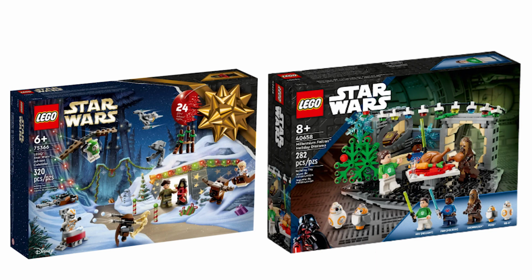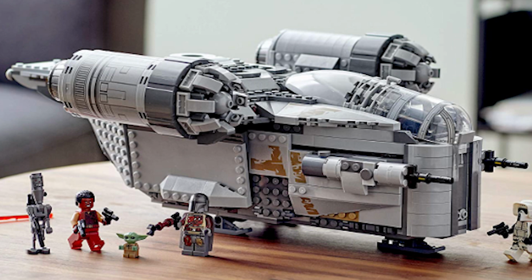Next up we have the 75292 Razor Crest for $140, which has had a nearly 4-year lifespan, having been released in early 2020. It's probably overstayed its welcome a bit, but it's still an amazing set.